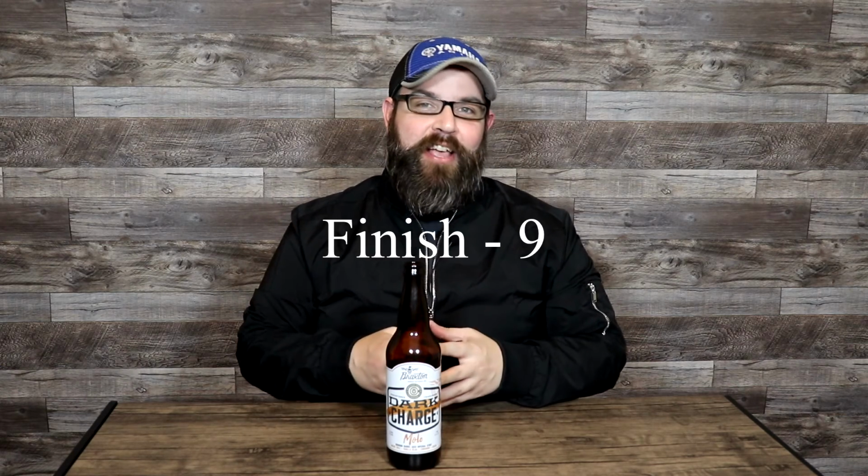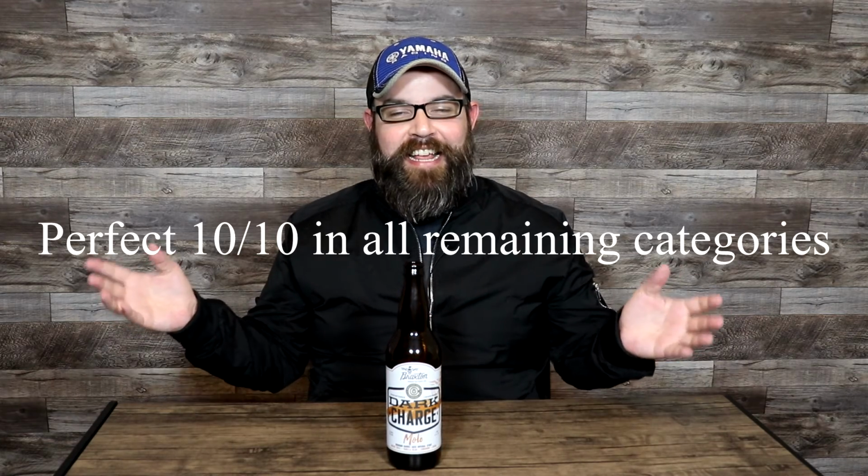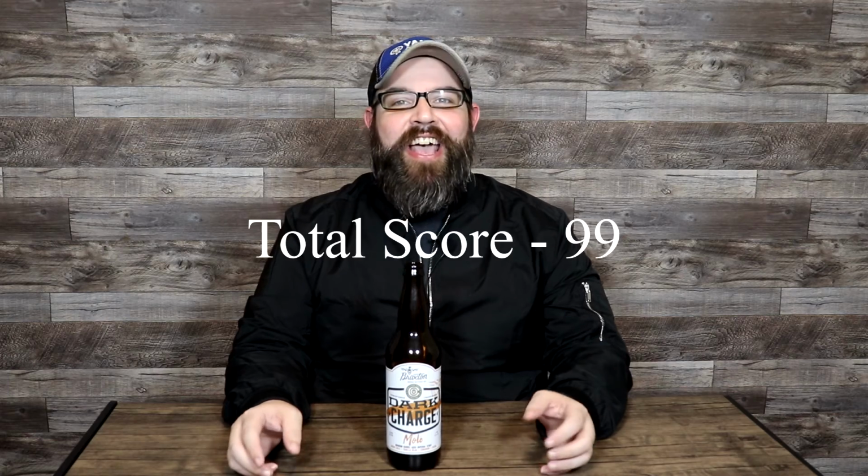But the finish still got a 9 out of 10, which does give a perfect 10 out of 10 in all other 9 remaining categories. That's aroma, taste, body, mouthfeel, head and retention, appearance, balance, feeling in the intangible, my subjective thoughts category, and example of the style. So Braxton Brewing Company's Dark Charge Mole 2021 release does get a 99 out of 100. Guys, this was about as close to perfection as it gets.